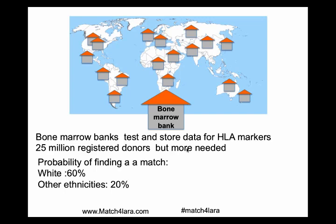However, despite the fact that we have 25 million registered donors around the world, the probability of finding a match is still not high, and is disproportionate among different ethnicities. While about 60% of white people may find a donor, for other ethnicities it can be as low as 20%. Hence, there is a strong need to attract more donors of all ethnicities into these banks.